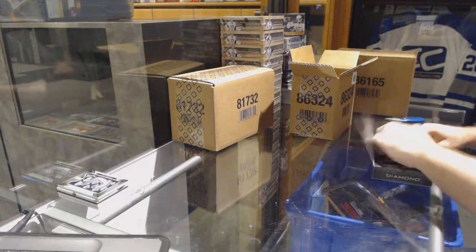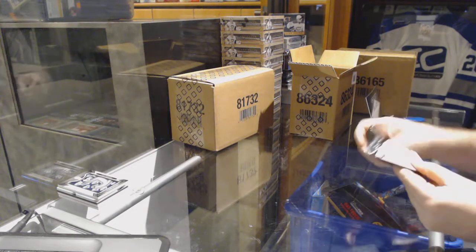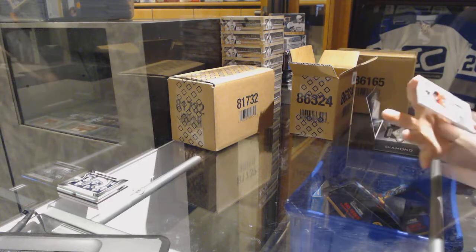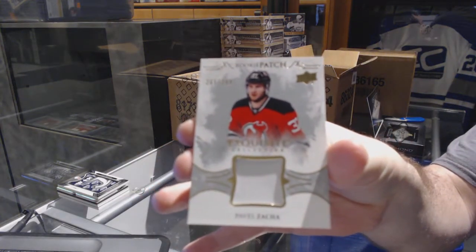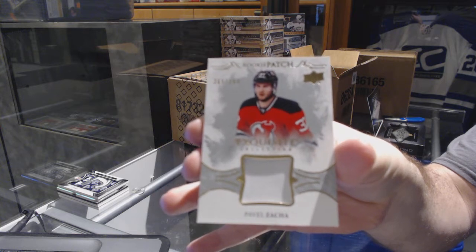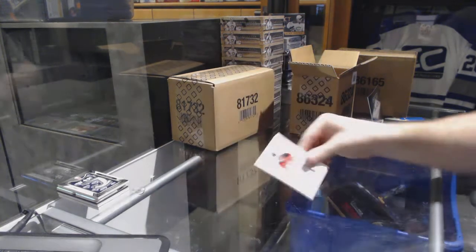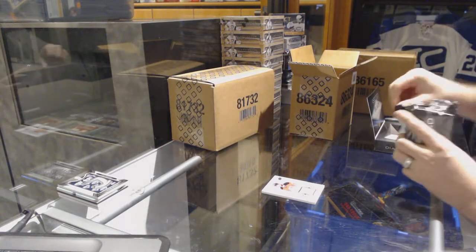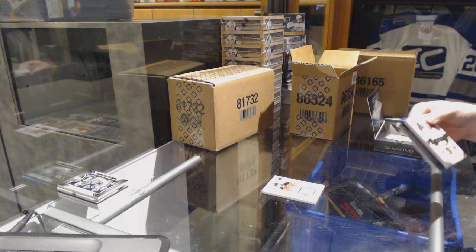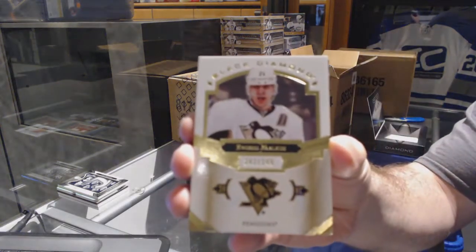All right. Solid pack, though, which is good. Who we've got for the Devils, number 299, Pavel Zacha. Exquisite rookie patch. Pavel Zacha. For the Penguins, the 249, Evgeny Malkin.